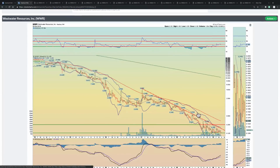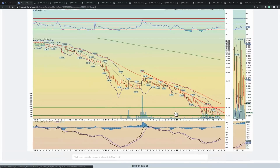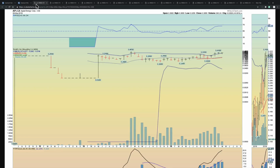And Westwater, it's building strength, I'll tell you that much. It's building strength here, but until it breaks this downtrend, until it breaks above 25 cents, there's not much to see or talk about. Now, looking at some of the names we've covered from a monthly perspective, here's API.